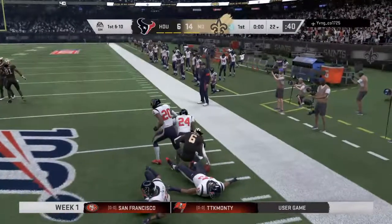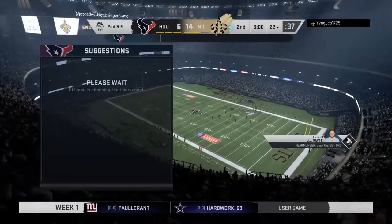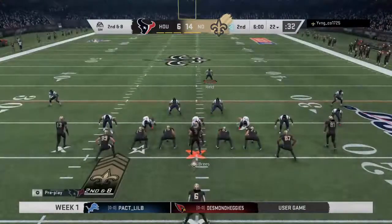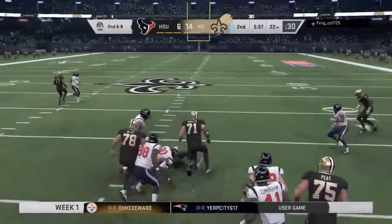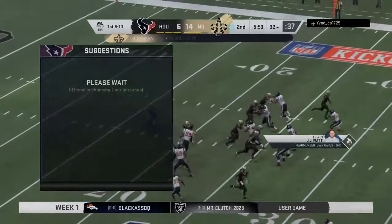They begin on the ground with Kamara, and he is brought down at the 22 after a gain of 2, and it brings up second down. After 14-6, our score on EA Sports. From the 22, here's 2nd and 8. Breeze leaves this one with Kamara, and he's going to get this one across the 30-yard line.